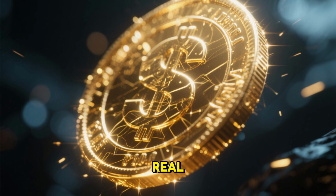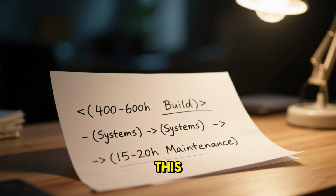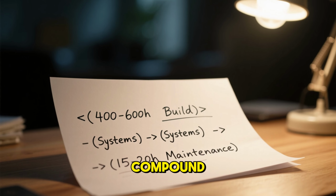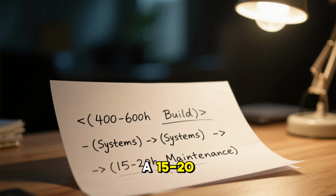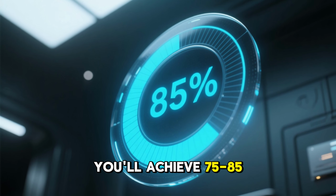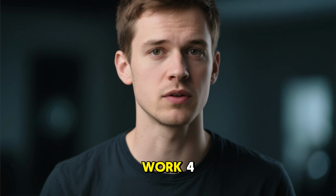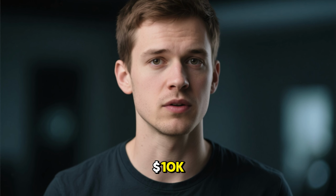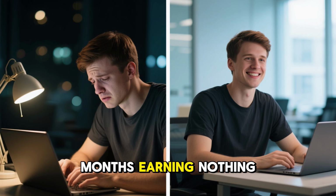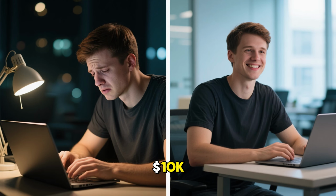Passive income is real, but it is not magic. The formula that actually works is this: Invest 400 to 600 hours upfront, build systems that compound, then transition to a 15 to 20 hour work week for maintenance. You'll achieve 75 to 85% passive income, not 100%. The lie is work 4 hours a month and earn 10K. The truth is, work 50 hours a week for 3 months earning nothing, so that you can later work 15 hours a week earning 10K.